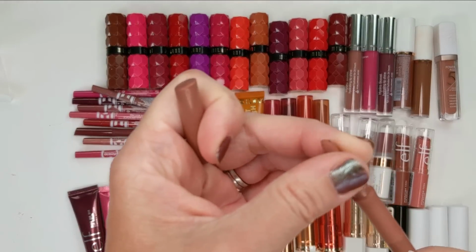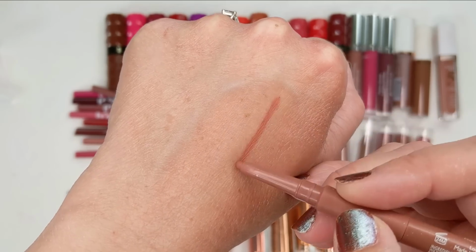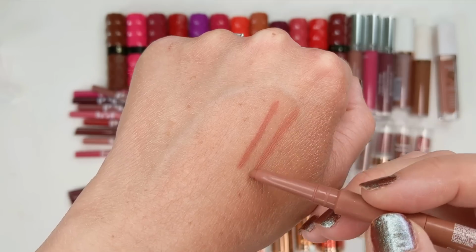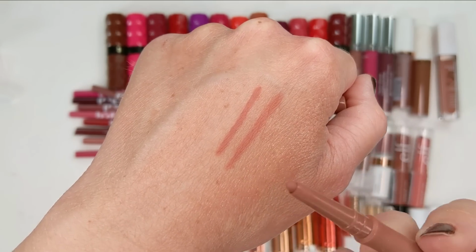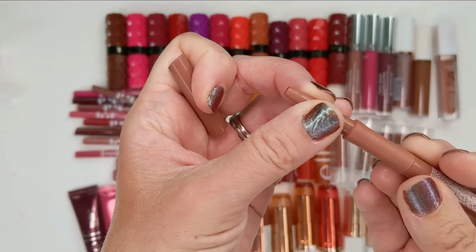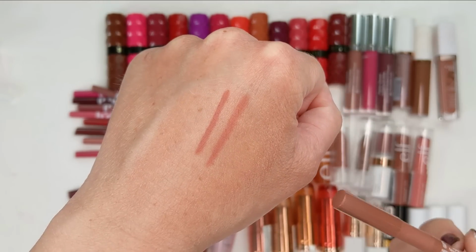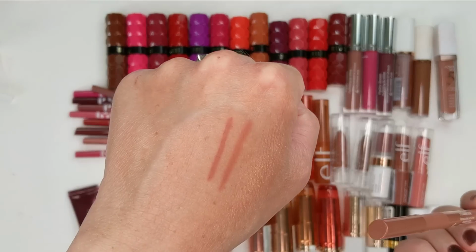This is just my go-to if I'm using lip liner at all, which I don't on an everyday basis, but they're just effortless. Like you hardly have to press, and you can fill in your entire lips with this like a lipstick. It's so creamy, and that's what I love about it. So I like to sometimes just overdraw my lips a little just to give them some fullness, and then just top it with a gloss or even just a clear lip balm. And it's amazing. This color is so beautiful.